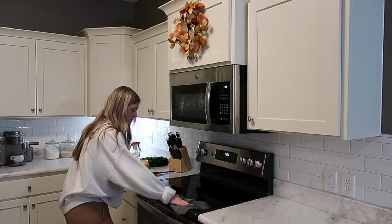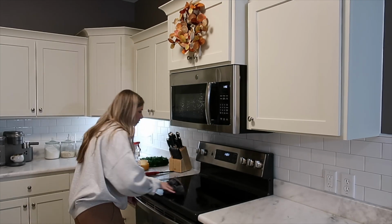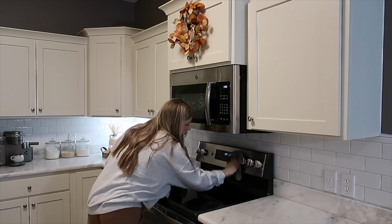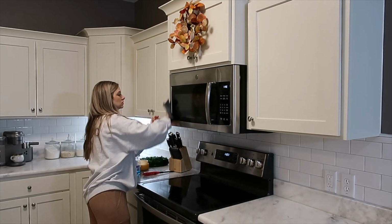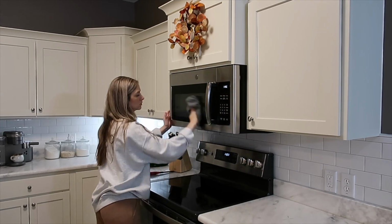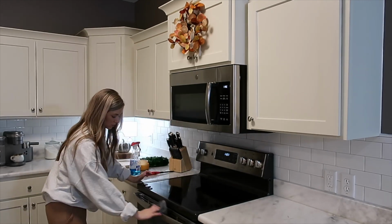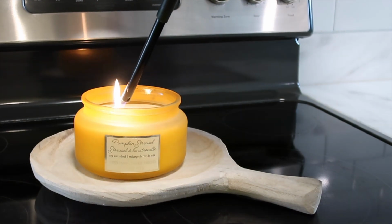I found this really pretty wreath from Hobby Lobby this year. And I actually got two more because I wanted to add two to the hutch, one on each door. But then I ended up changing my mind and I didn't use them. And I'll explain that when we get over to the hutch. But now I'm just wiping down the microwave and the stovetop with some Windex. And we're going to light a candle right here. I actually found this pumpkin streusel candle at Michael's just on a whim. And it smells so good.